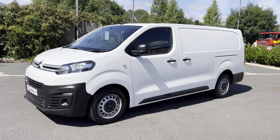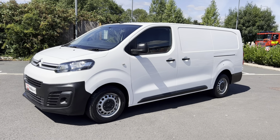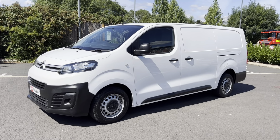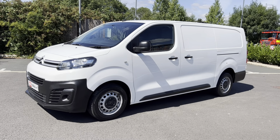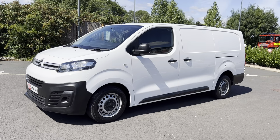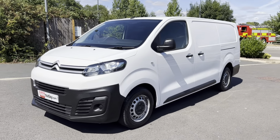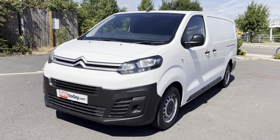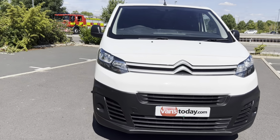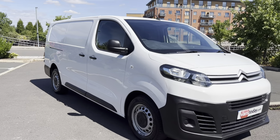It is in the long wheelbase format, or the XL format as it's known in Citroen terms. So this is the longest Dispatch that you can buy. It is 1.6 HDI, 5-speed gearbox with a 95 brake horsepower engine. If you decided you needed a bit more oomph than that, then we can remap it for you. We do have a Pendle Performance remap franchise that will knock it up to about 140 brake horsepower with a remap behind it. If that bothers you or not, it drives perfectly well as it is at the moment, to be fair.